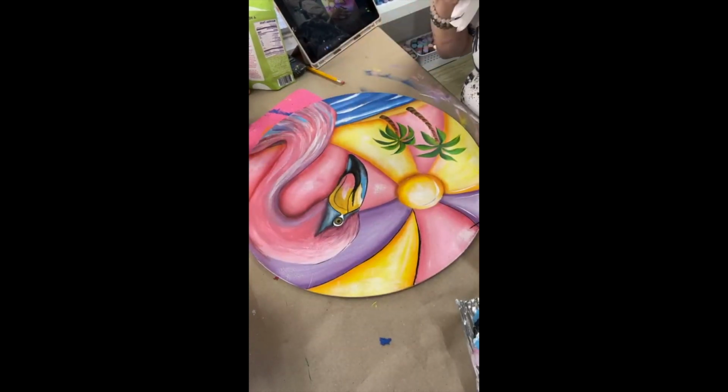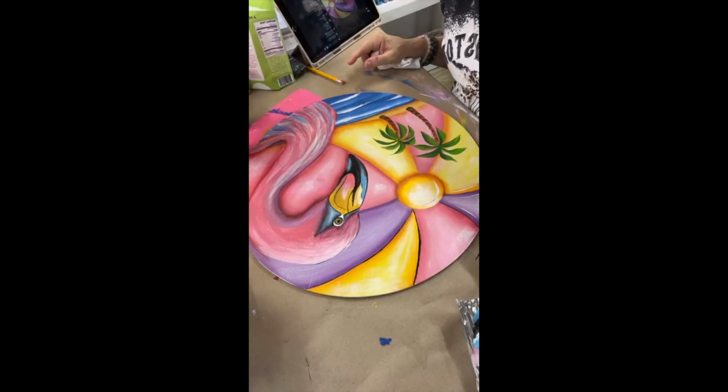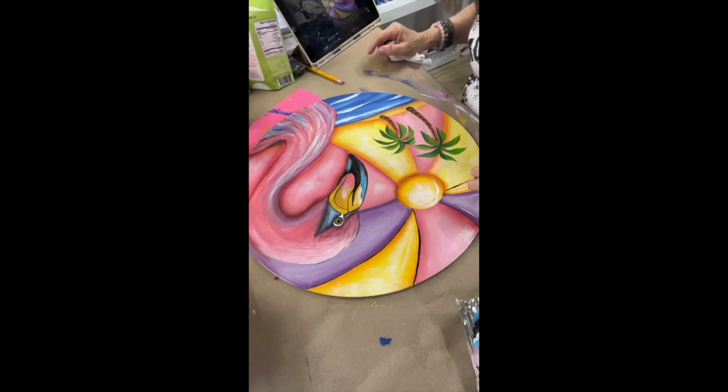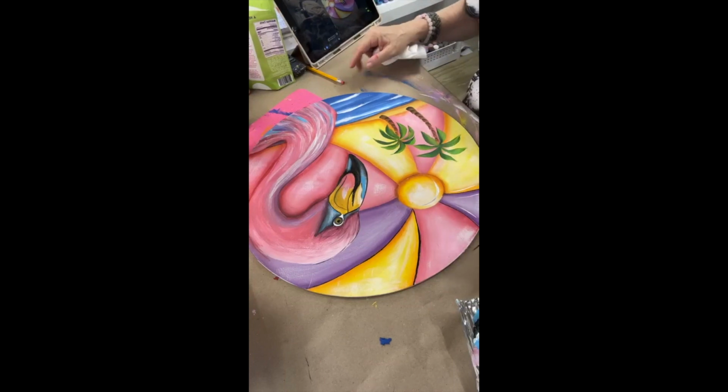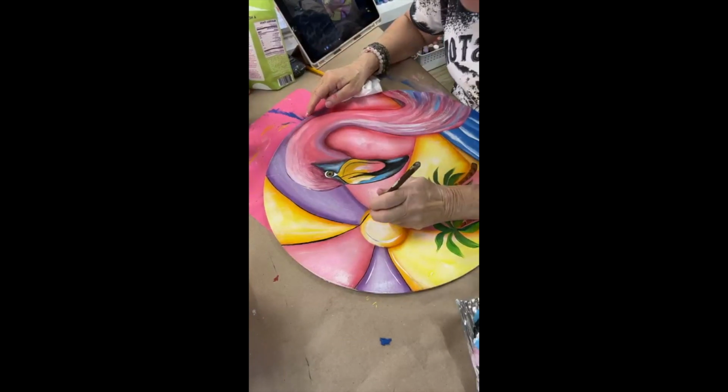I think it'll look good once I get all my white details in there, but it's so bright. It is really bright. I hope so, because now it's getting scary, you guys. I've had some really good paintings lately, and now I'm starting to choke and say, uh-oh.